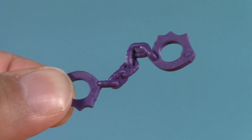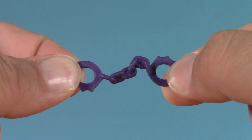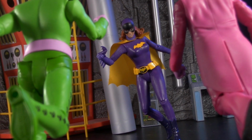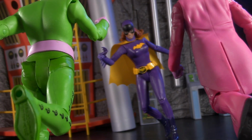Unfortunately, the holes are too small to go over any of the other figures' hands, and it's too rigid of a plastic to stretch. Still, it is nice to have them. But while character-specific accessories are worth celebrating, playability is more than just accessories. It's also about how well your figure plays with others.